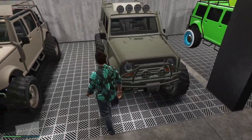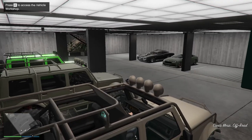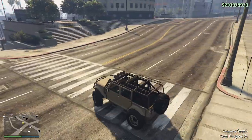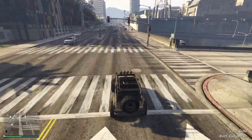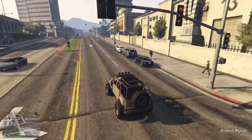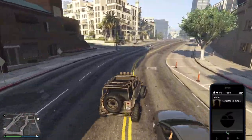Probably going to keep it. I might modify it again. There's a couple things I might repaint, like my FQ2 and my Habanero, which I did in Ron colors. It's not growing on me on those particular vehicles. So that might change. This should be the last one though, unless I sell the funky painted Mesa.